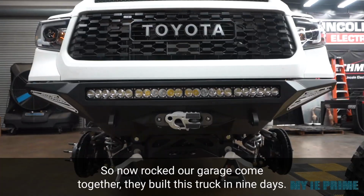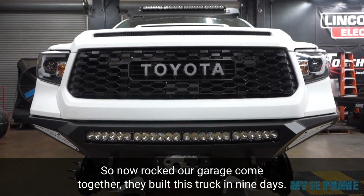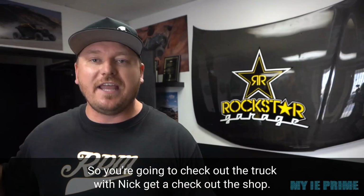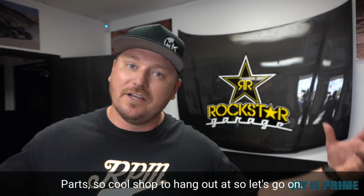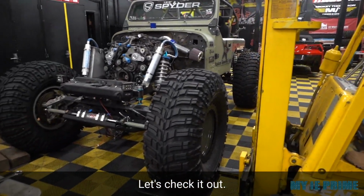So now Rockstar Garage has come together. They built his truck in 9 days. So you get us checking out the truck with Nick, you get us checking out the shop, you're gonna see a Jeep, you're gonna see some cool stuff, some cool parts. Just a cool shop to hang out at. So let's go on, let's check it out.